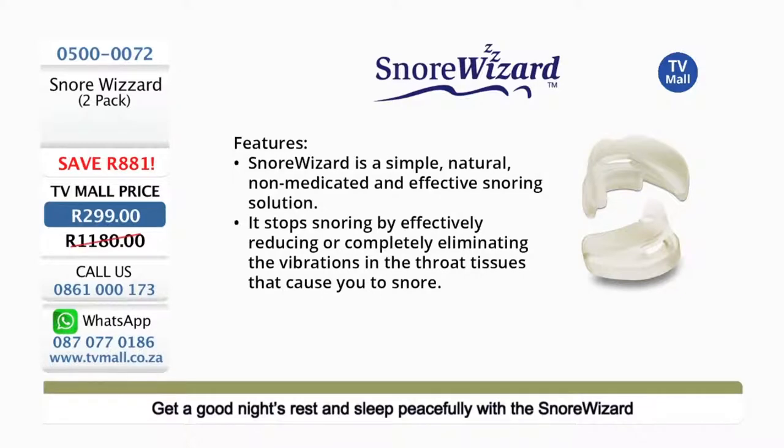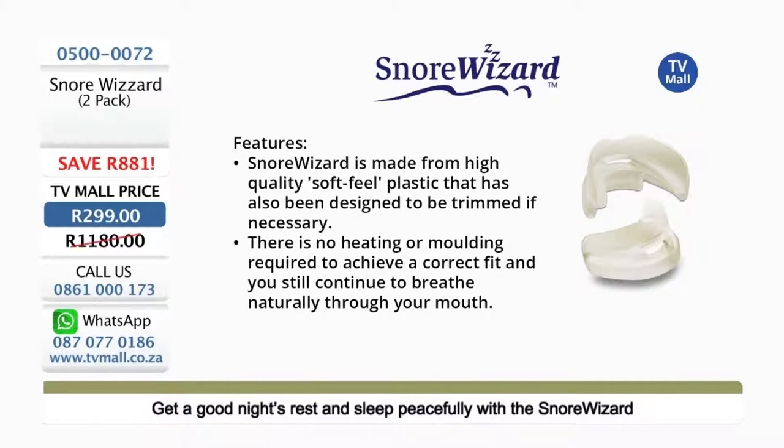We're talking about stopping snoring for most people. We're talking about a 100% success rate, but we're looking at between 92 and 100% success rate. So more than 9 out of 10 people came back and said this was a good investment, because they stopped the snoring.